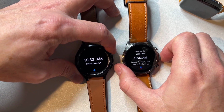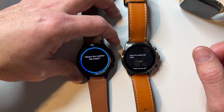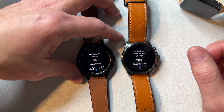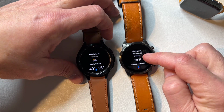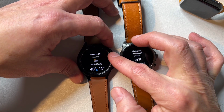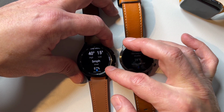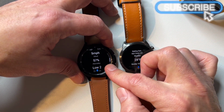Another thing I want to use all the time. What's the weather like today? All right, look at that. On Google Assistant, it just gave us the actual weather, and here it gave us what the weather is going to be like today. So I guess you make a decision which was the actual question that I asked.